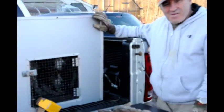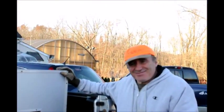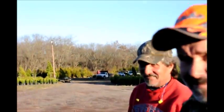Here's the dogs. So you got what, 8 rabbits today? 8 rabbits. We probably let about another 10 get away. And last week when you were here, you got 14? It was 14, right? I think it was 14 we got last week. Yeah, that's good. Oh, really good. Well, thank you very much for coming and helping eliminate the rabbit population.